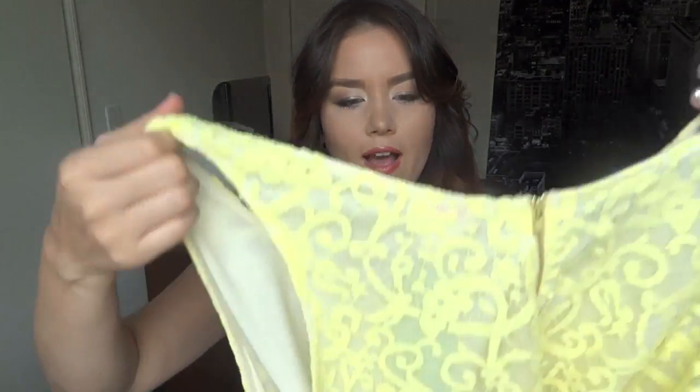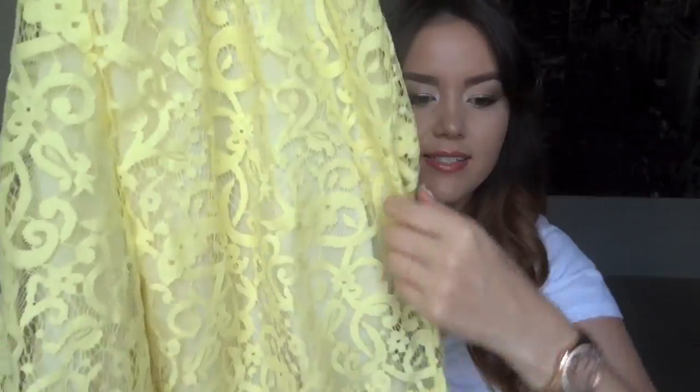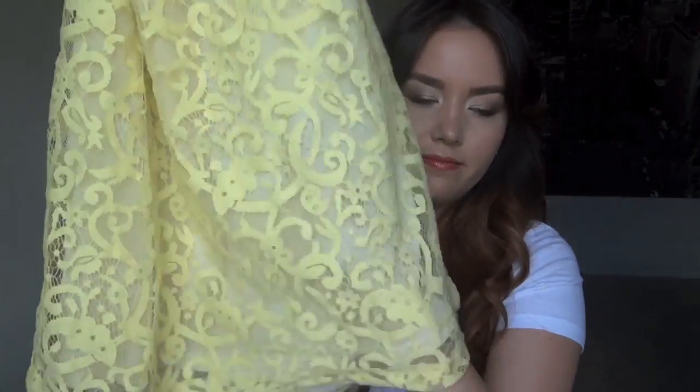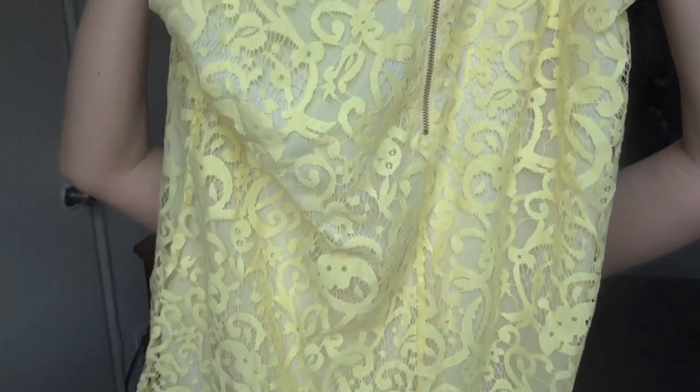Then these two shirts I got, I'm obsessed with. They had 3 or 4 colors and I ended up getting 2 of the colors. The first one is this canary yellow. So it just has this lace, and then it does come with a little built-in under thing, so then it's not completely sheer and see-through. But yeah, then it has this gold zipper in the back, which is just too cute.